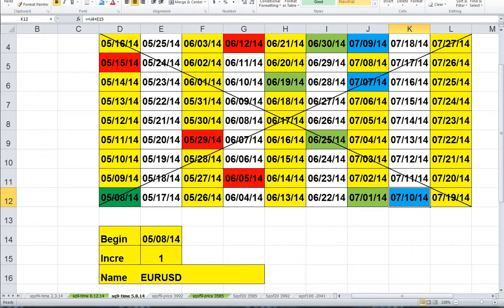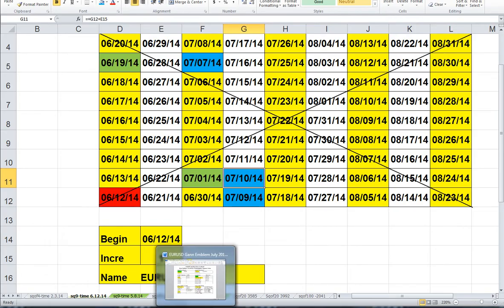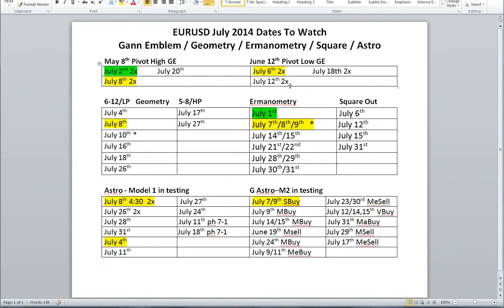Dates that I'm watching are the 7th, which is Monday, the 9th, and the 10th. Same thing here. The dates that I'm watching. And these are the dates for July that I have an eye on.